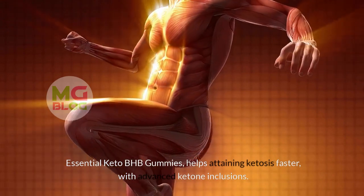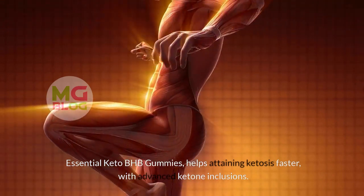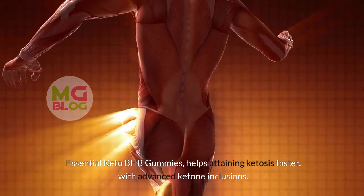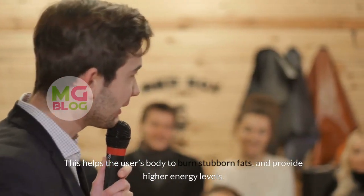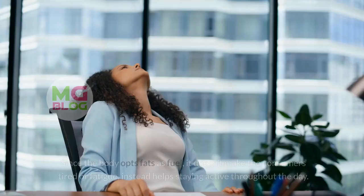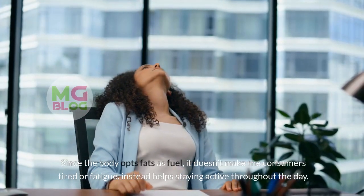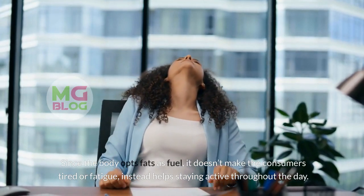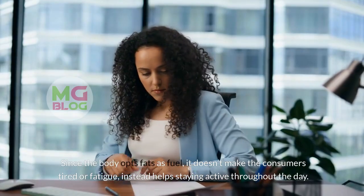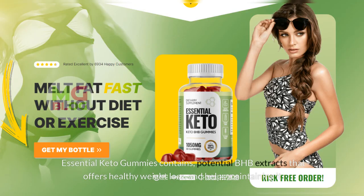Essential Keto BHB Gummies helps attaining ketosis faster with advanced ketone inclusions. This helps the user's body to burn stubborn fats and provide higher energy levels. Since the body opts fats as fuel, it doesn't make the consumers tired or fatigued, instead helps staying active throughout the day. Essential Keto Gummies contains potential BHB extracts that offers healthy weight loss and helps maintaining it.